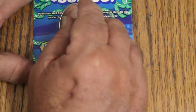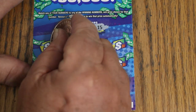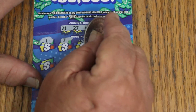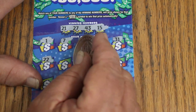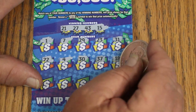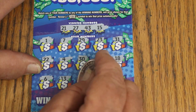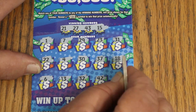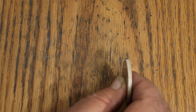Alrighty, here we go. My numbers: 15, 21, 27, and 43. Let's see what happens. Let's see if we can start with a win. Number 1, CJ7, 29, 23, 31, 22, 4, 30, 37, 18, 6, 13, 32, 42, 11. We do not start with a win. How annoying.